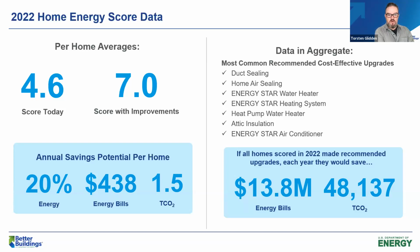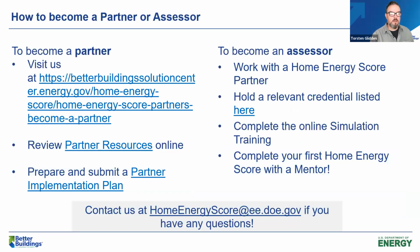But over the years, and actually for 2022, we've had a significant impact in terms of energy bills, at least in terms of what the potential is, 13.8 million, based on the number of scores we have, and 48,000 tons of CO2 potentially saved from the atmosphere. So there is real potential to make an energy efficiency and climate difference out there. These are some of the most popular upgrade recommendations that tend to be very cost effective, the usual suspects: air sealing, duct sealing, heat pump water heaters, and insulation, that sort of thing. And next slide. I think just a quick set of links for folks that are interested in more information.